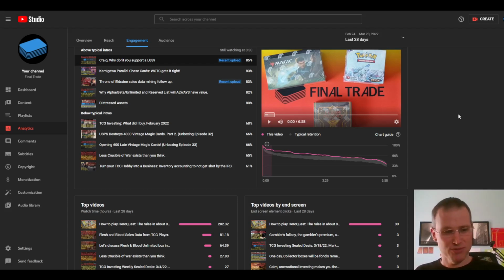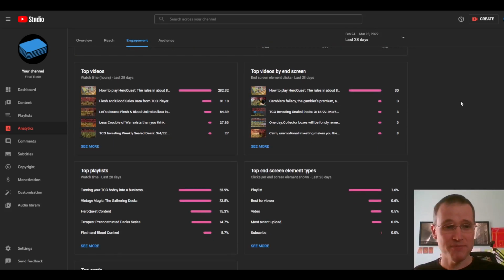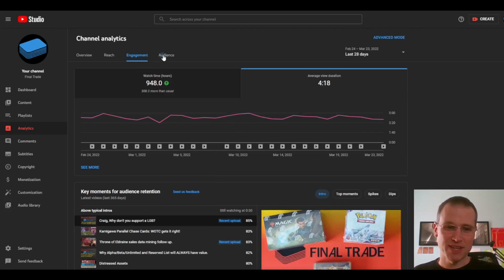Folks just, for some reason, the attention spans work in such a way that they click away. So then it shows you your top videos by end screen, by element type for things like playlist clicks and cards and stuff like that. Your top playlists, even though the number of playlist clicks is minuscule, it'll show you what playlists are doing best. Some of this stuff is actionable, but not a lot of it.